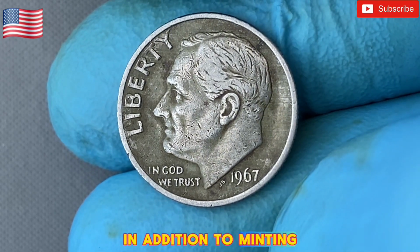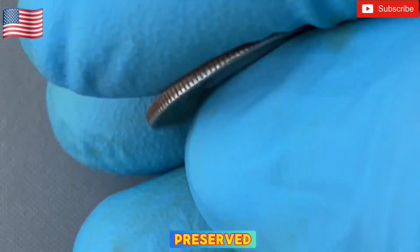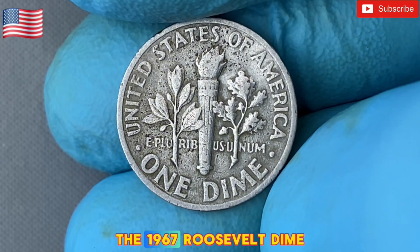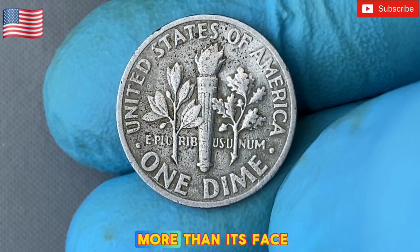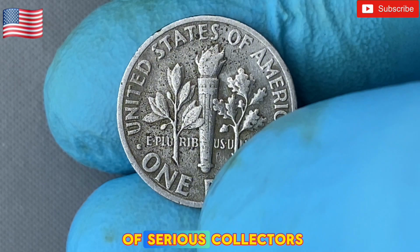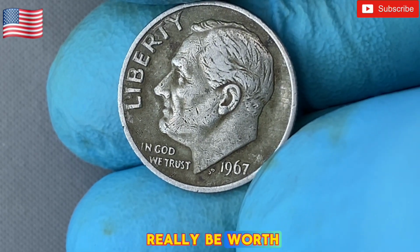In addition to minting errors, the condition of the coin also plays a major role in determining its value. Coins that are well preserved, with little to no wear and tear, are much more valuable than coins that have been heavily circulated. The 1967 Roosevelt dime, if in pristine condition, can be worth far more than its face value. Even without major errors, a coin that is in excellent condition can attract the attention of serious collectors and coin enthusiasts alike. But how much can a 1967 Roosevelt dime really be worth?